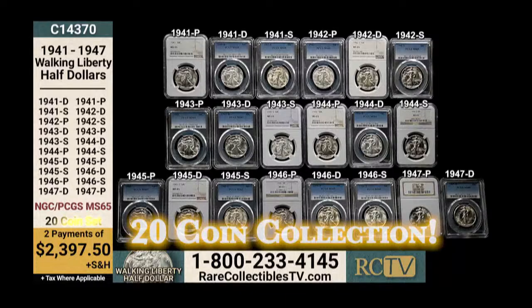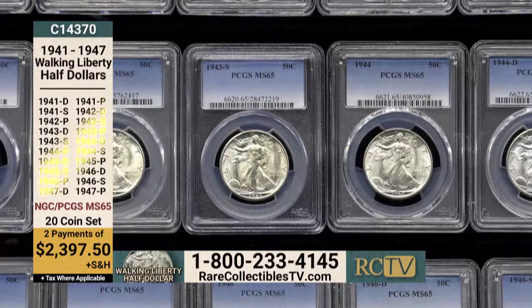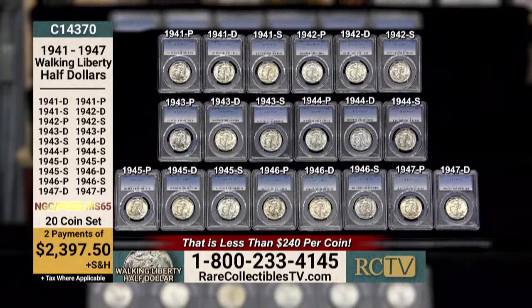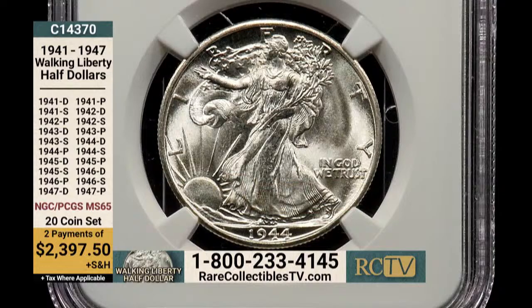This is a set of coins that if you put them away now, you'll look back in 10 years and you'll think this is one of the best decisions of my life. Because these are sets that don't come around often. A complete 20 coin Walking Liberty Victory Set in mint state 65. I mean, this is the pinnacle of numismatic artistry. I mean, the most beautiful coins you're gonna find anywhere. These are the best of the best right here. So please take advantage of this offer while you can.